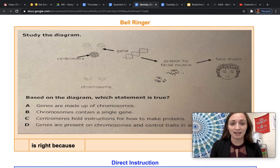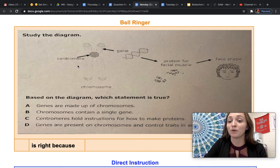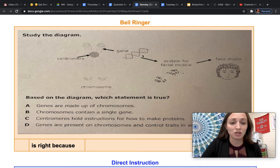First, it says study the diagram. Okay, let's do that. Here's this big diagram. It's a little hard to see because it's a picture of a picture, so it's a little faded. But we have our big X-shaped structure. When we see that X shape, we know that is the chromosome. And even if we forgot, they told us. In the middle or the center is the centromere. And again, it's telling us that. We have our gene, and it's pointing on the chromosome. And the gene is pointing toward a protein that's going to make your facial muscle, and that is going to give your face shape. Okay, so we studied the diagram, now what?